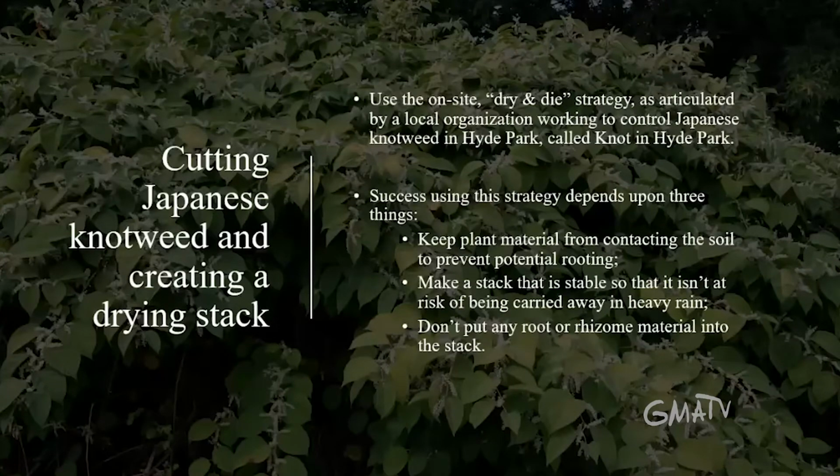So this method of cutting Japanese knotweed and creating a drying stack was articulated by a local organization working to control Japanese knotweed in Hyde Park, called Knot in Hyde Park. I believe we have a couple of the leaders of that group on this call, so feel free to chime in if you have anything to add here.